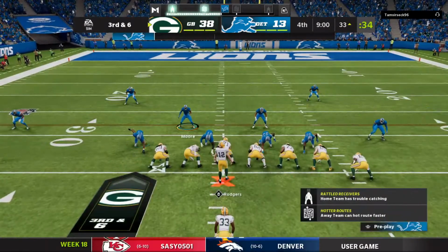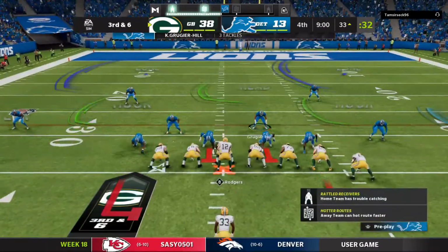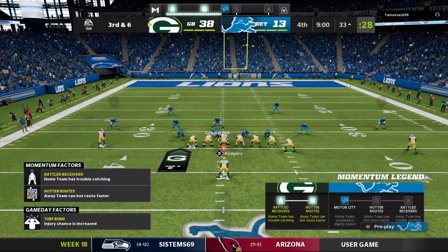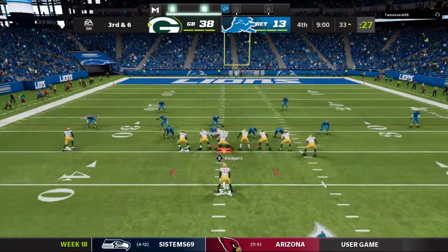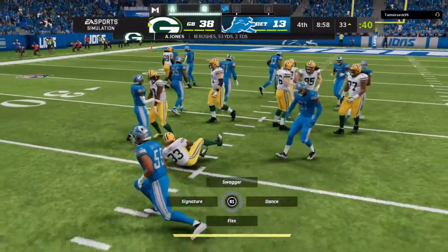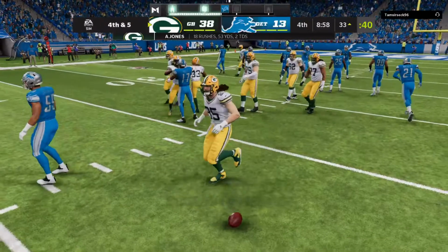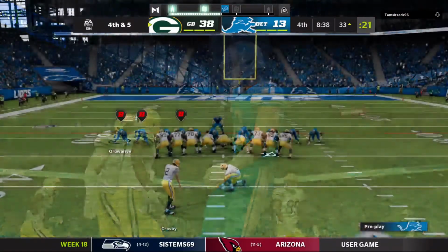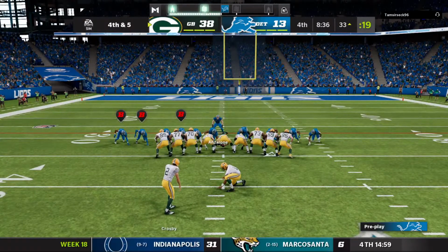The Packers on 3rd down. They've converted 3 out of 5 thus far. This will be 3rd and 6. The give is to Jones. And he won't be close to a 1st down as he runs into a wall right around the line of scrimmage. No gain on the play there, and it'll bring up 4th down.